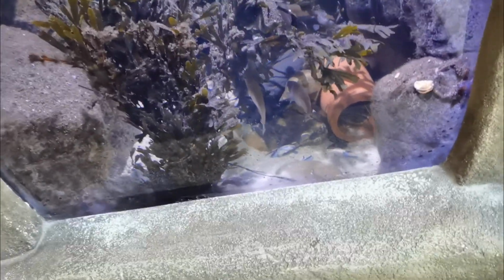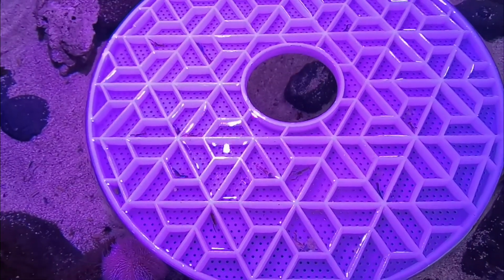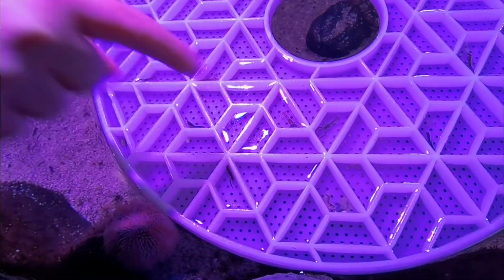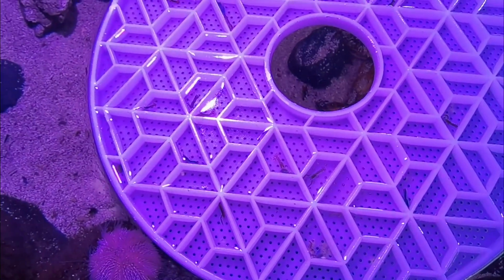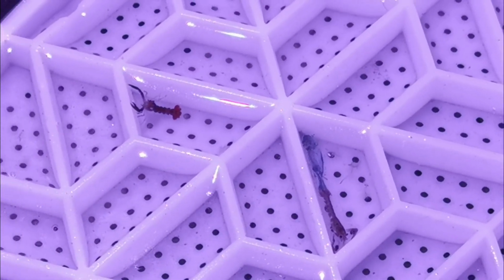Assume our rare lobster is hiding today. Lobster in there, is it? I see him. Yeah, I see him. He has a quite unusual look. Like this one. Oh yeah. So they'll eat that to reclaim the minerals they lost.